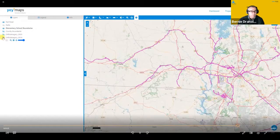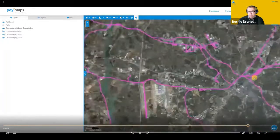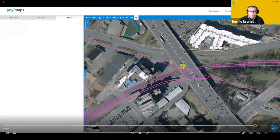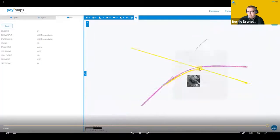That's interesting, and if I want to I can put the aerials underneath it, and if I want to I also can query that railroad and see, okay, this is CSX transportation, that and that branch whatsoever, right?